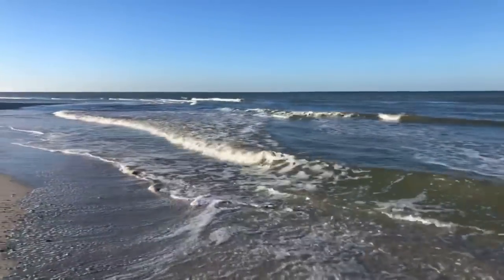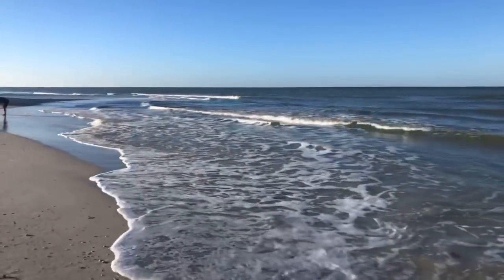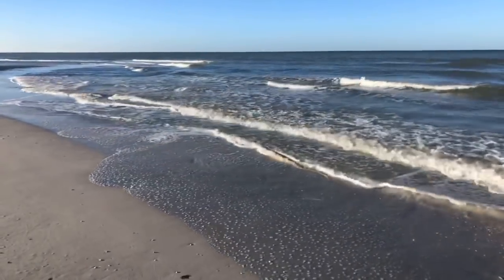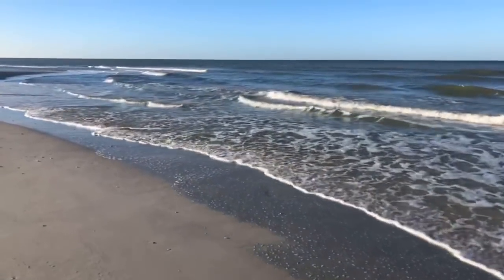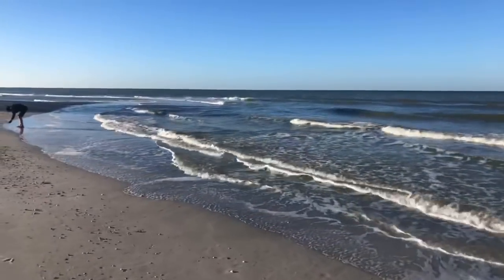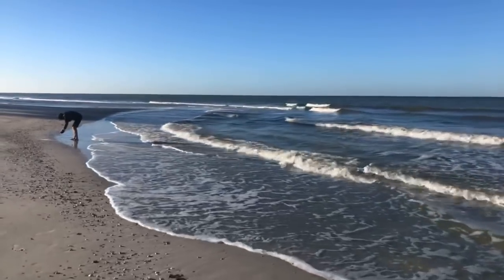The tide's a lot higher than it was when we started this morning. High tide's around 12:30 today, but it's made its way up the beach quite a bit since we started.